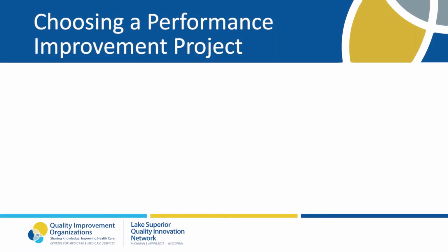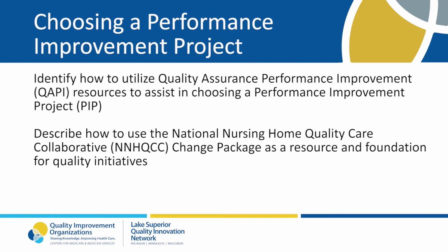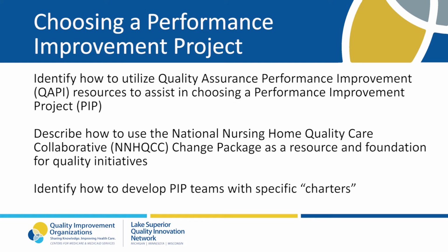There are three objectives for this webinar. After viewing, participants will be able to identify how to utilize Quality Assurance Performance Improvement (QAPI) resources to assist in choosing a performance improvement project, fondly known as a PIP; describe how to use the National Nursing Home Quality Care Collaborative (NNHQCC) change package as a resource and foundation for quality initiatives; and identify how to develop PIP teams with specific charters.